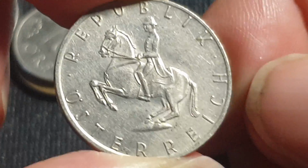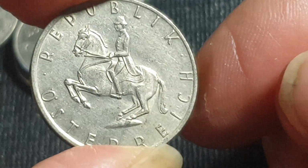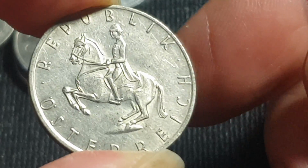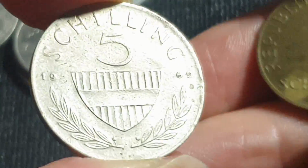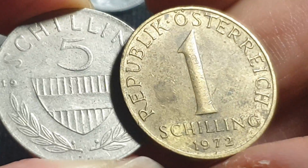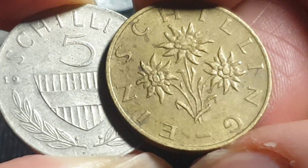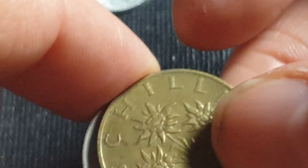Funny thing about Austrian 5 shillings, after the Second World War they went to aluminium, then they went to silver, then they went to copper and nickel. So this one would have circulated up until 2002. And here's a nice coin, these have beautiful flowers on the back. So maybe I'll keep those.